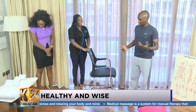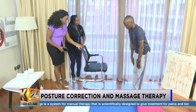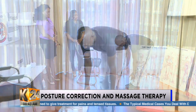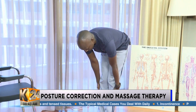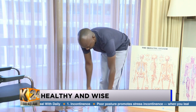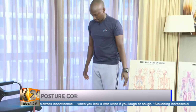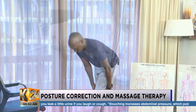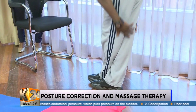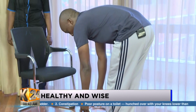So tell us a little bit. You can just start with the standing ones. Just going down to that point. You don't have to go all the way down, just your maximum, slightly right underneath the knee, where you can reach. Other guys can go all the way down. Then there's the other one there. Just simple moves. So there are the dynamic ones, and there are the static ones, where you just hold.